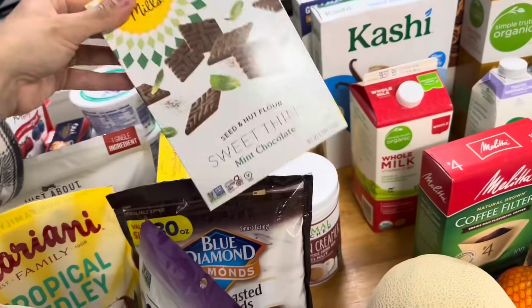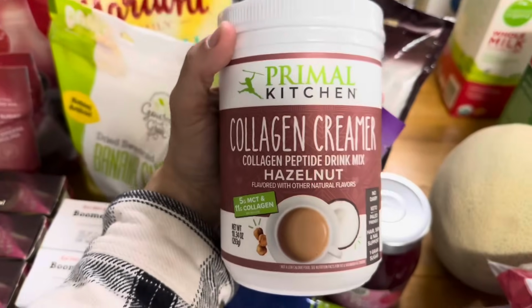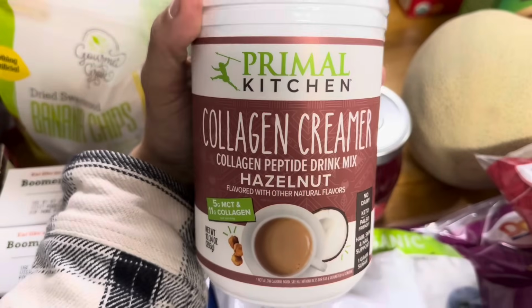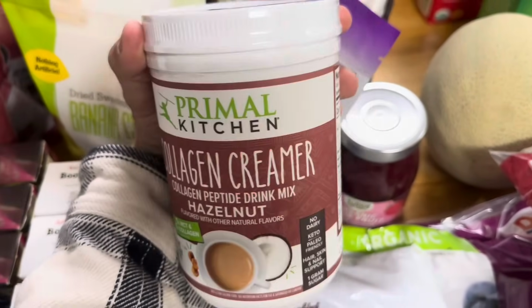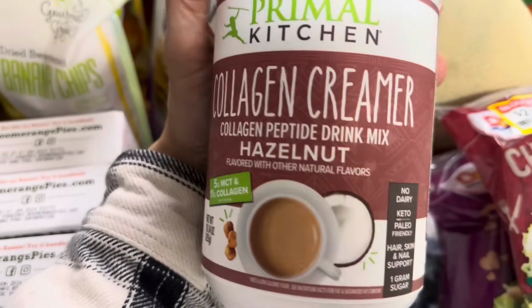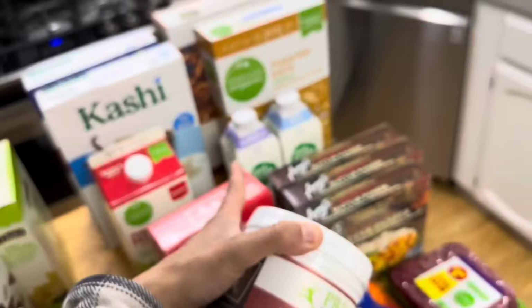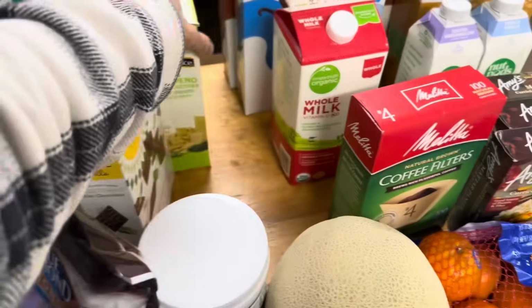And I grabbed 2 boxes of those. I also grabbed this collagen creamer. I had this about a month or so ago. I bought this and I add it to my coffee. I really like it, so I've been getting this again. It has all of the sweetness and everything in it that I need for my coffee, but I also get those because I alternate. But we'll talk about those in a minute.